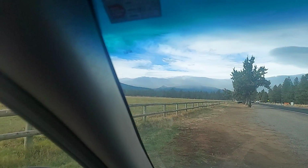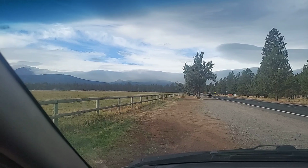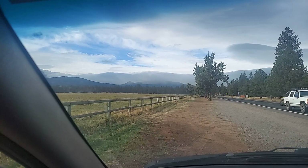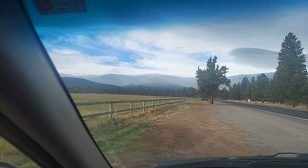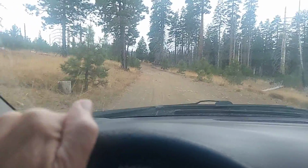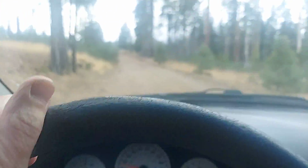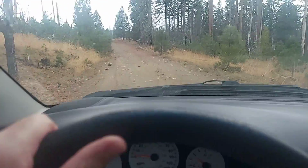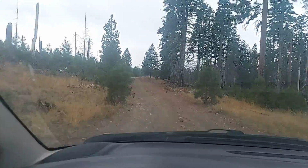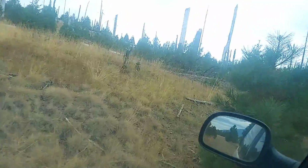It looks like it's precipitating already. I wanted to get out here before the precipitation came, but I may not have made it. I'm going to drive out there and we'll see if we made it. Getting pretty close to the campsite. The rain hasn't come yet. There's a little bit of sprinkle on the windshield, but it's still quite dry out here.